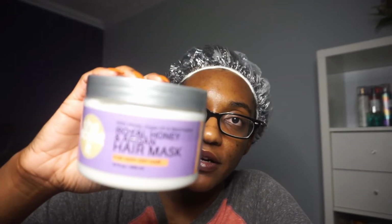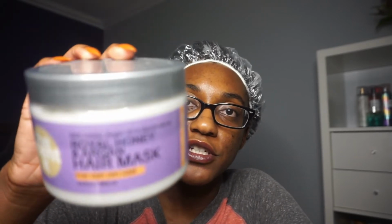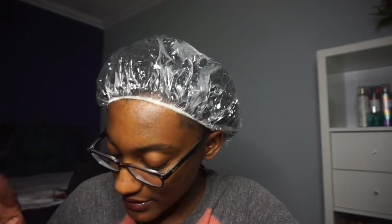I also picked up the Royal Honey and Argan hair mask. Now, Once My Throat really loves this deep conditioner, so I thought that I would give it a try. I hope I enjoy it as well, and I'm curious to see how it compares up to the Miracle Melt Mask.